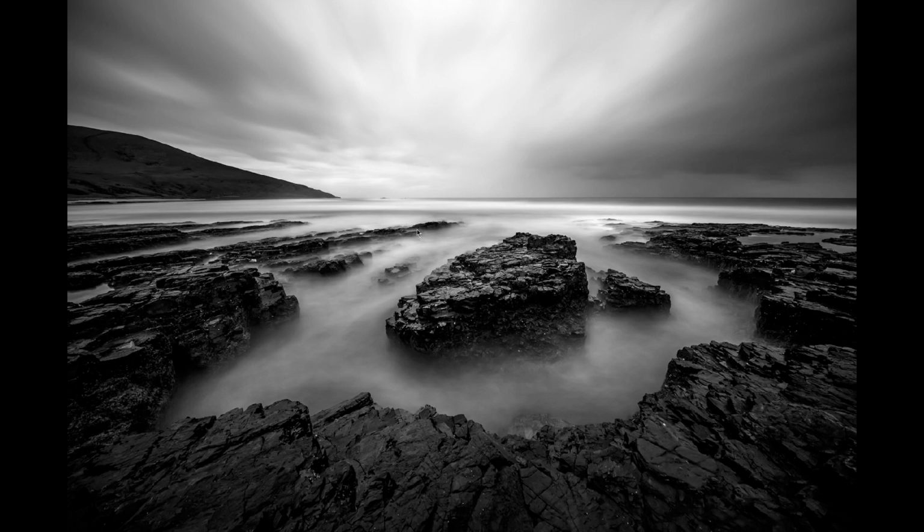The wet rocks are very interesting, very jagged, and do come together quite nicely. I'm not sure we needed quite so much sky. I think the foreground and the rocks are really where the interest is, but nonetheless a very powerful image. 18.